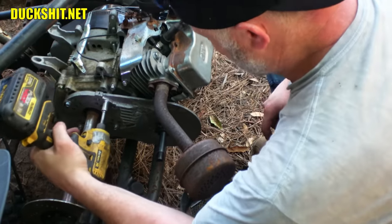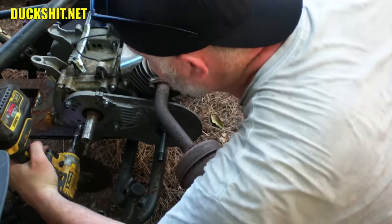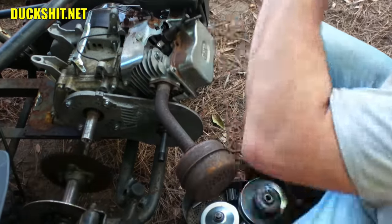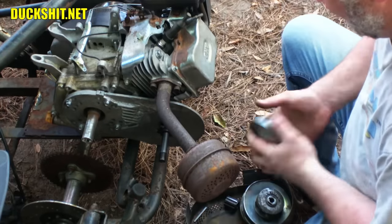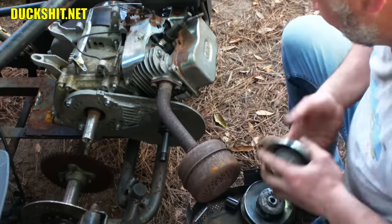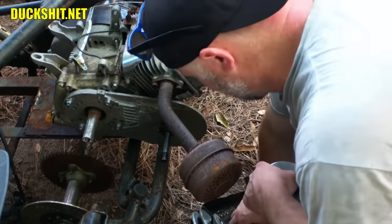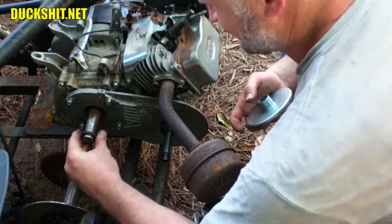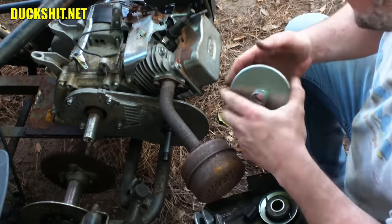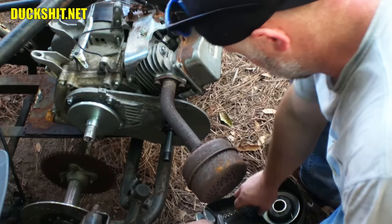There we go. Make sure we're tight. That one needs a little more. Good. Okay. There's our plate installed. Now we have to put our clutch on, which mounts up front. I've already figured out the spacing on all this stuff. There were two 1-inch washers, which actually came with this cart. So somebody else had done some of the work before to make this stuff work.